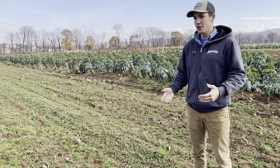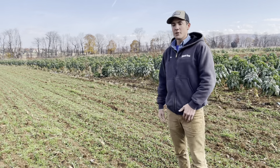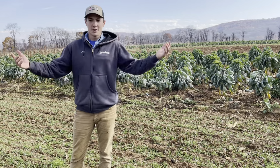That's kind of like a new added benefit that people have been intentionally planting cover crops for that purpose, but cover crops have been around for a long time. We've been doing it on this farm since the beginning, and most farms in the United States have been annually growing cover crops in between cash crops for a bunch of other benefits.